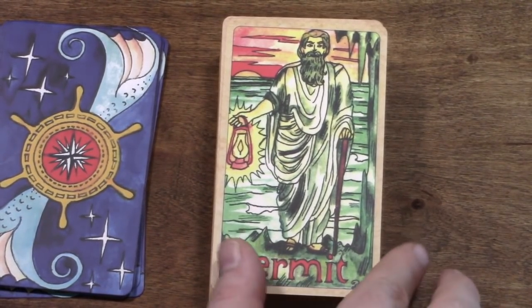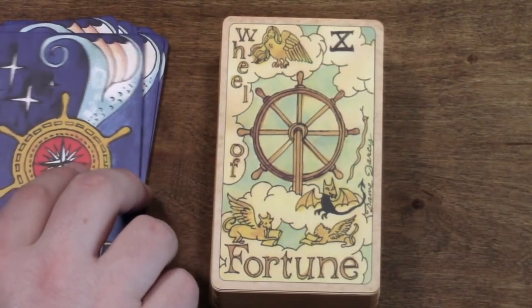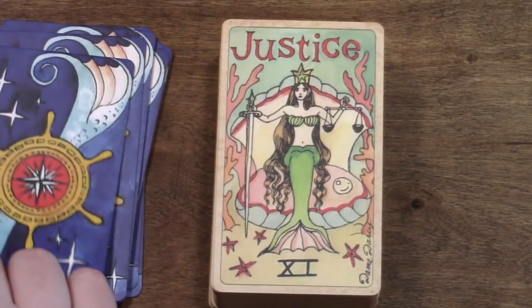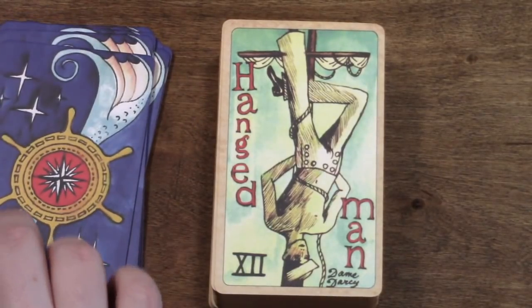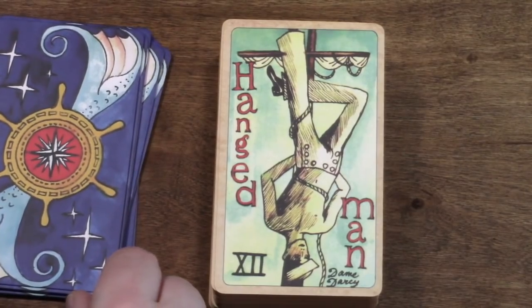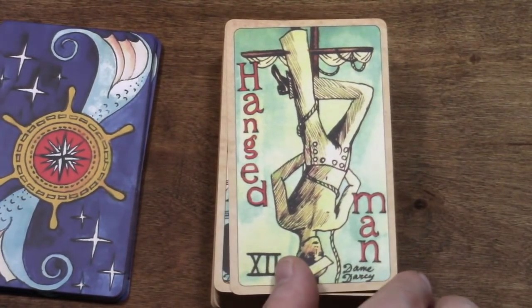I really like this Hermit. Wheel of Fortune cards, again, not my favorite. This is not my favorite Wheel of Fortune card. I really liked this Hanged Man. You know, what gay guy doesn't have a thing for sailors, I guess.